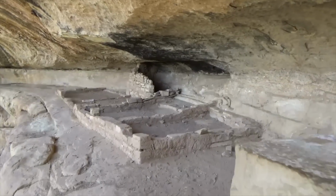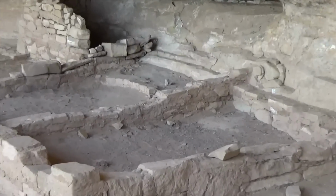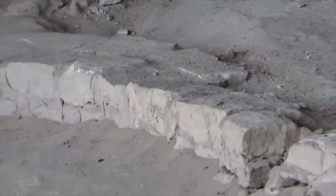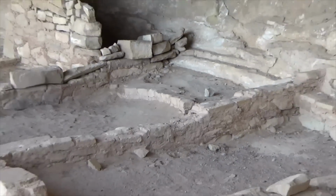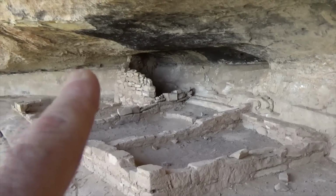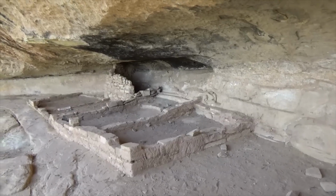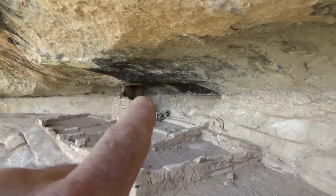Oh, and then we have a multi-room structure here with what appears to be a slightly circular wall with some pretty nice rock work in there. A little semicircular. Looks like 4 rooms and a storage back there. There's probably many more at one time. And that could be where the fire is coming, in the back room there. So there might have been like an oven room or cooking room.